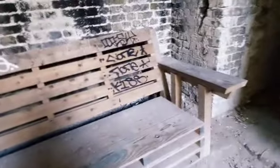Look, the old shoes there. I just love it, guys. Look, have a look if there's any up here. Right, and there you go, guys. Yeah, this place is one amazing place.